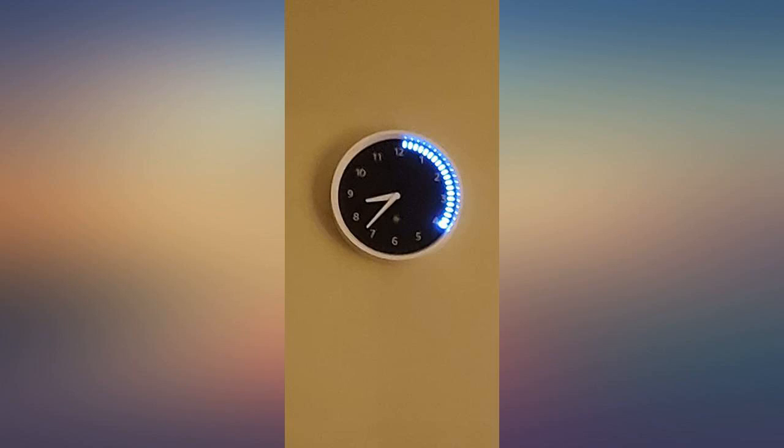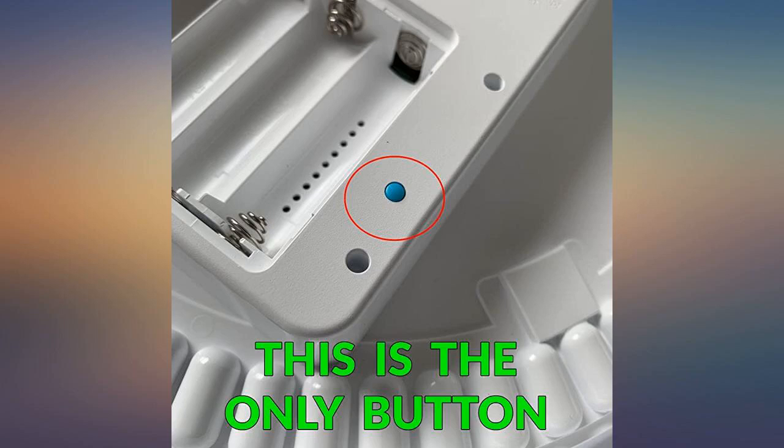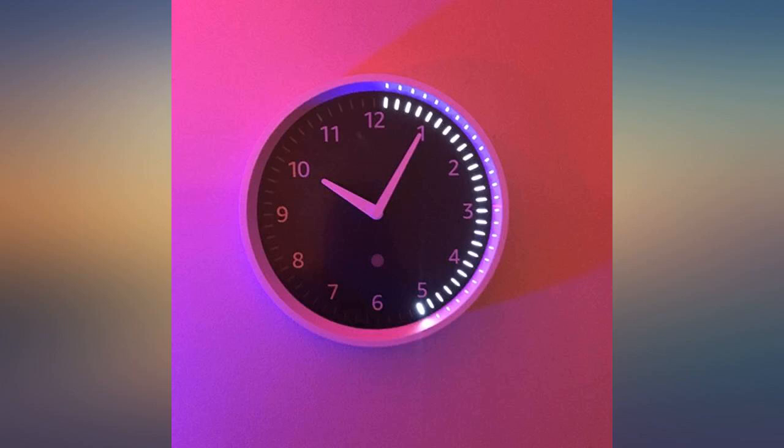At 60 seconds it begins an LED countdown. Helpful. I like the simple looks of the clock also. Setup was easy. This clock is a steal.